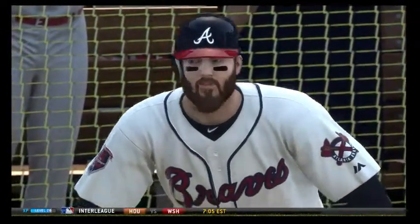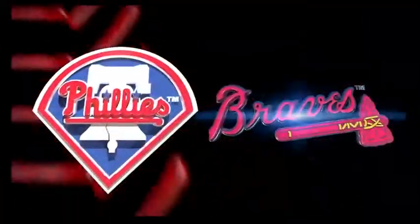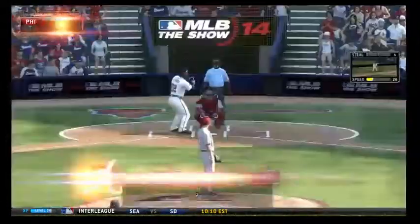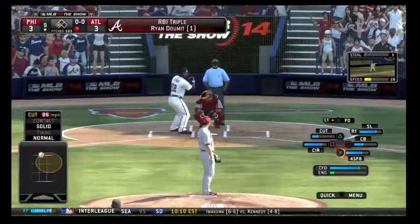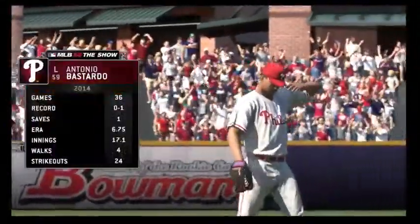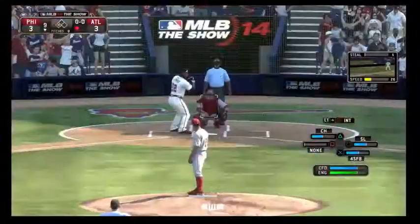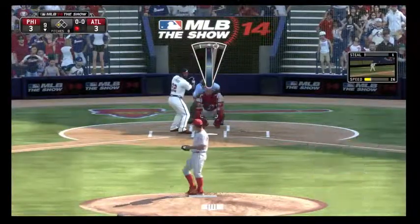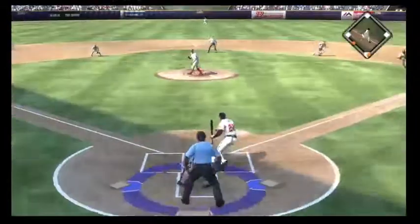Are you kidding me? I mean, are you kidding me right now? What an at-bat that was. With their hopes just dangling from a thread, he comes through with the triple to tie the game in the bottom of the ninth, and now they're just a wild pitch or a ground ball from winning this thing. Antonio Bastardo will be called upon to get the final 2 outs here and hopefully send this one into extra innings. Outfield comes way in here on the first pitch.